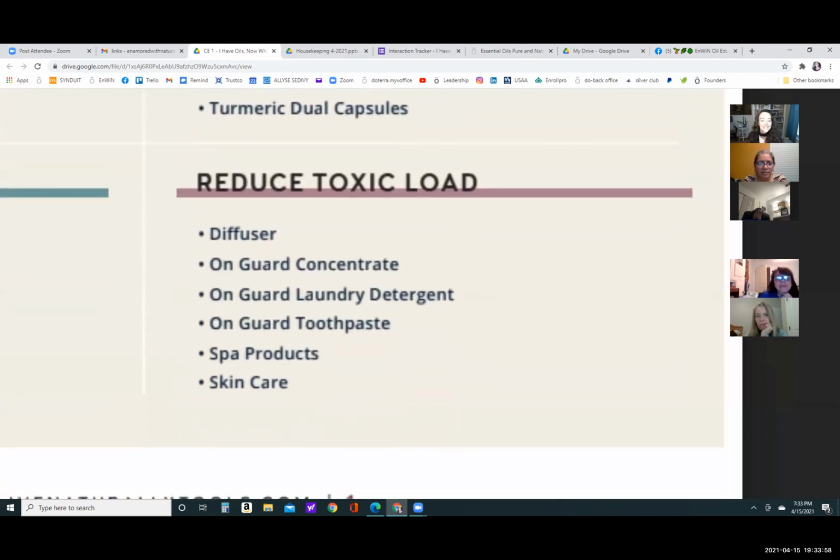All right, on to reducing toxic load. I love all of these things. In week 3, we'll talk specifically about reducing the toxic load. So I'm going to gloss over the concentrate, the laundry detergent, the toothpaste, the spa products, skincare, and of course, diffusing is a great way to also help get the synthetic fragrances out of our home, instead of using things to cover up smells, to really take care of them at the root of the problem. These are all things I'm just going to slide over at the moment, but I just want you to know doTERRA is a fantastic one-stop shop when it comes to your overall wealth. No, sorry, just kidding. Health and wellness.